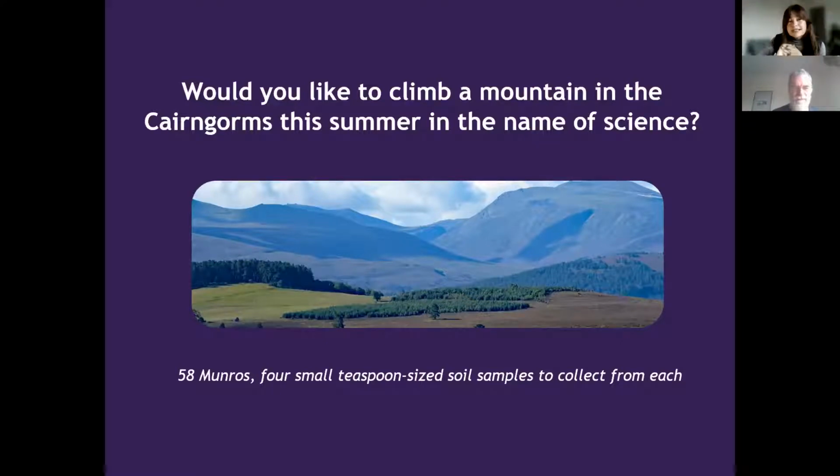I'll talk a little bit later about how you can get involved, but for now I'm going to pass you over to Andy, who will talk more about mountain fungi, the James Hutton Institute's research, and what we hope to learn this summer. So Andy, over to you.